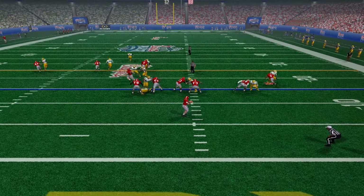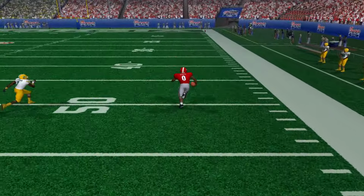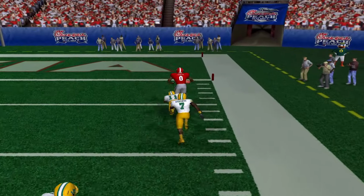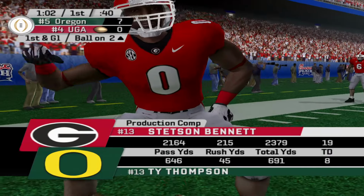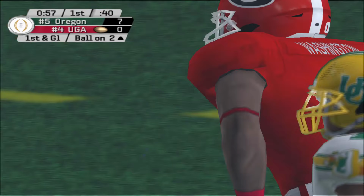Georgia lines up in a shotgun set, looks, throws it to the outside. There he goes, the 50, at the 40, at the 30, to the 20, to the 10. Brought down. That's how you get a first down. Coach, they took a risk and went for the long ball. And boy, did it pay off. Excellent play call.